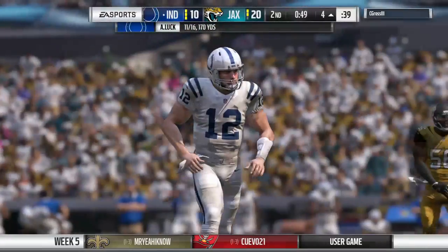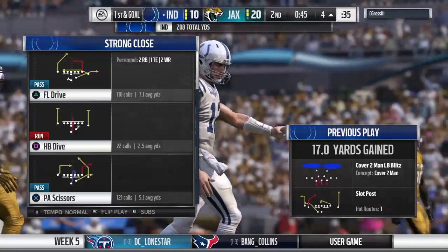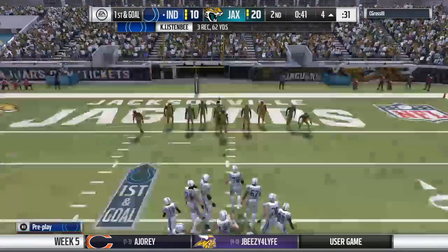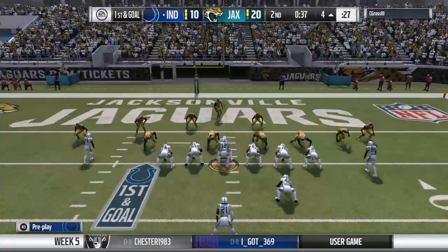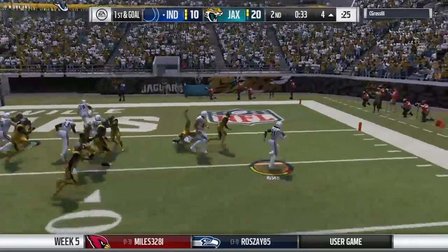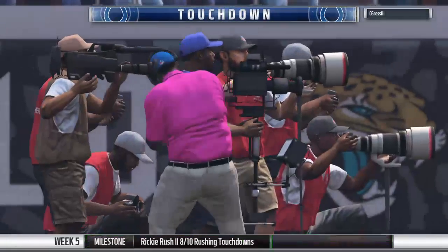And this is caught at the 8. That one good for 17 yards. And now they've got it first and goal. Red zone opportunity. Defense showing blitz. They come up in an offset eye. Now they'll run it on the toss. And he takes it in for a Colts score.